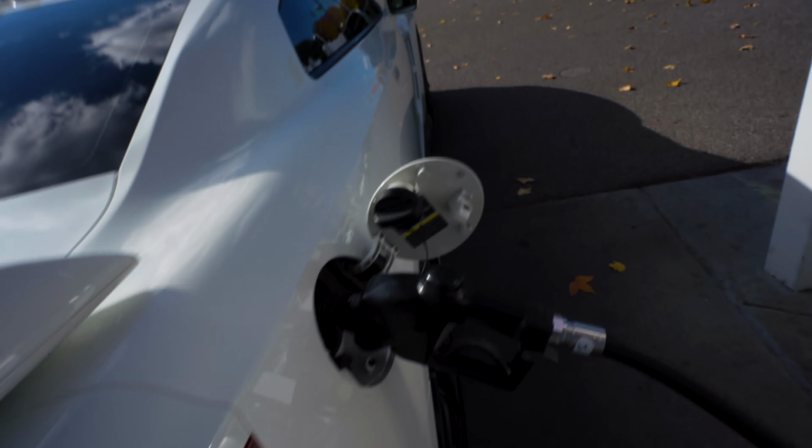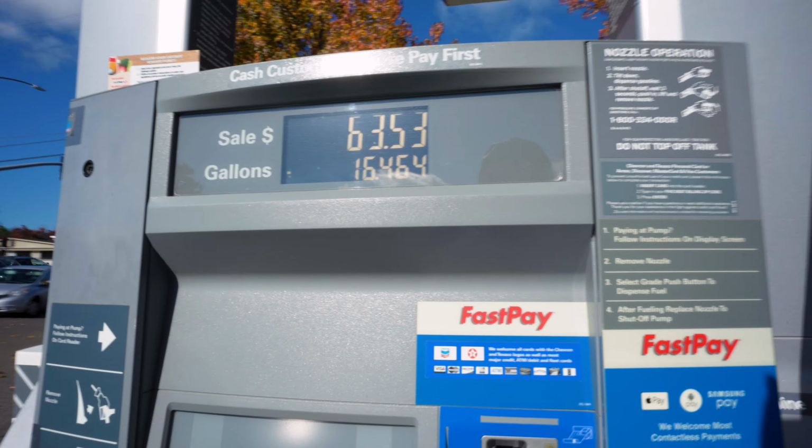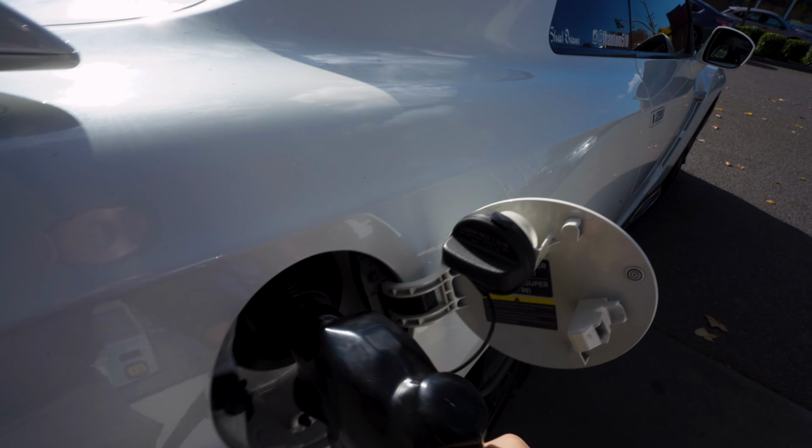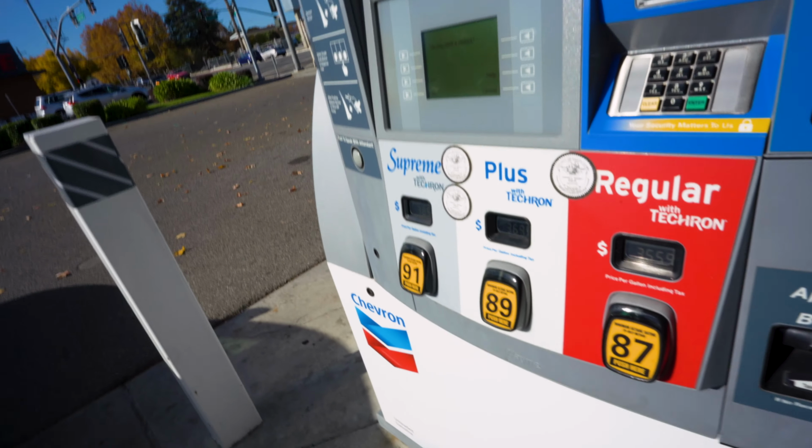All right, so we filled up to a full tank. It cost $63.53, 16 and a half gallons pretty much. So it's definitely a thirsty car. A full tank of gas is $63. I mean, at $3.85, gas could be more expensive, but we're definitely going to have to stop midway on our drive back to Los Angeles, probably to fill up again. And hopefully it won't be too expensive when we fill up that second time as we get closer to Los Angeles.